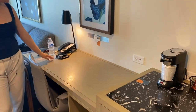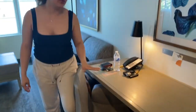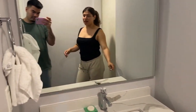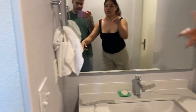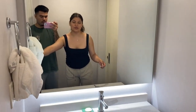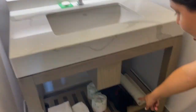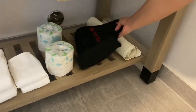We have a desk, the phone, a night lamp, obviously a chair if we want to sit down and edit. We have some drawers here, and then this is like an ice bucket, the restroom, this is the sink. And the cool thing about this that I like, it has the ring light. You can just turn it on. If you want to turn off this one and just leave the ring light, it looks nicer like that, better quality. And then here we have extra towels, toilet paper, a hair dryer, and a mat.